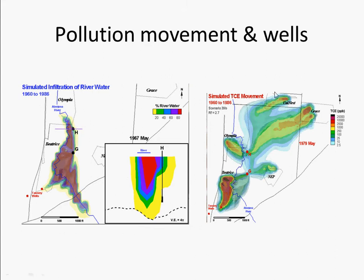This thing here on the right, or on your left, sorry, is the video you already watched looking at how the pumping of these 2 wells impacted infiltration of river water into the aquifer. And then I'm going to show you this other video here, which shows you simulated TCE movement and how pumping these wells impacted the flow of these chemicals across the aquifer.